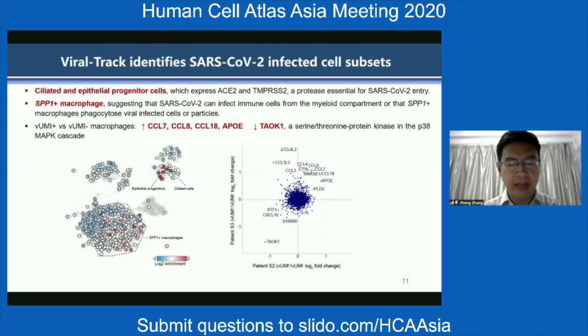Then we compared the transcriptional expression between the viral positive macrophages and negative macrophages. We found that, as compared to the viral negative macrophages, a number of chemokines such as CCL7, CCL8, and CCL18 were highly expressed by the viral positive macrophages.